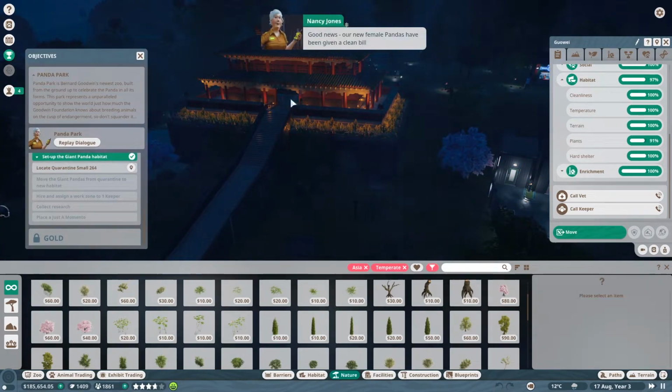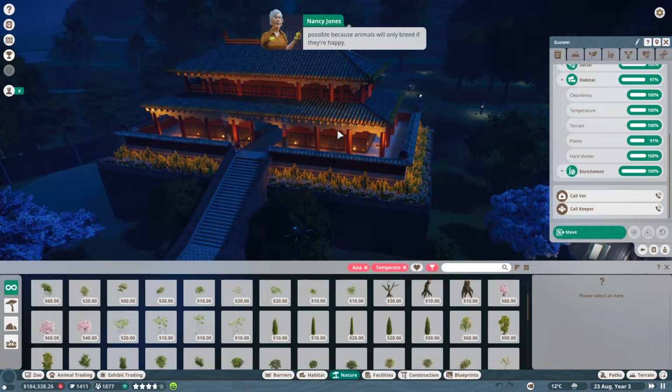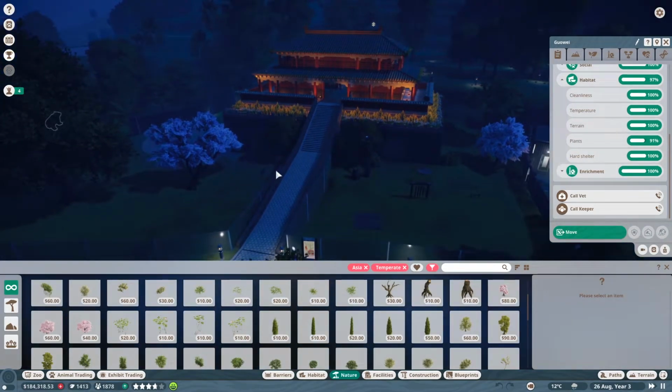Good news. Yay! Our new female pandas have been given a clean bill of health. You'd best move them into the new habitat so they can settle in. And I hope you've made their habitat as comfy as possible, because animals will only breed if they're happy.